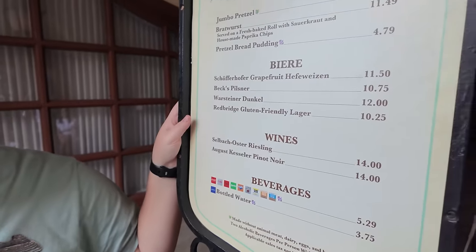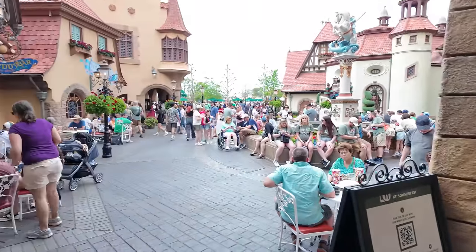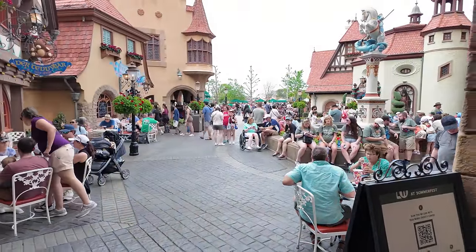And little secret for you, when the beer stands out in the front of the pavilion have a super long line, usually there's no line here at the Summerfest to get beer. And you could see there's quite a few people in line getting beer over there, and they don't know that they could just come over here and just walk right up and get their beer instantly.